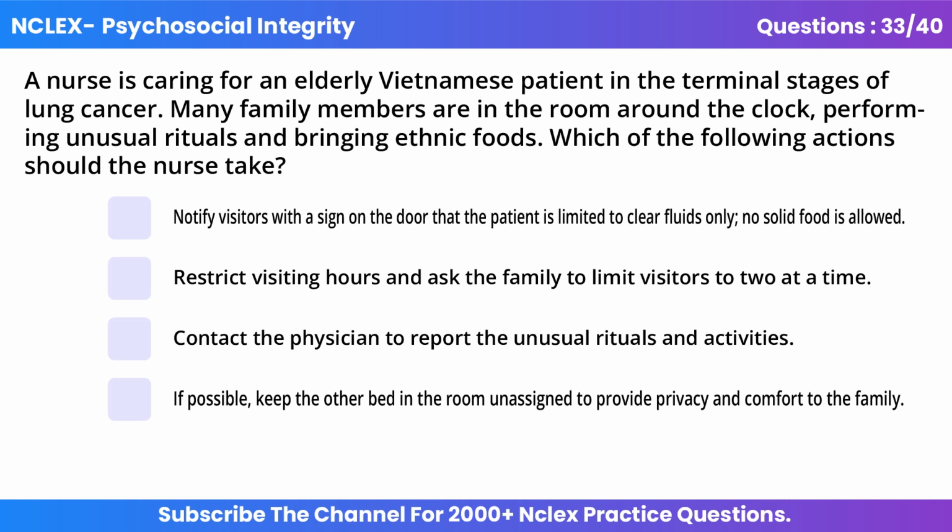Question 33. A nurse is caring for an elderly Vietnamese patient in the terminal stages of lung cancer. Many family members are in the room around the clock, performing unusual rituals and bringing ethnic foods. Which of the following actions should the nurse take?